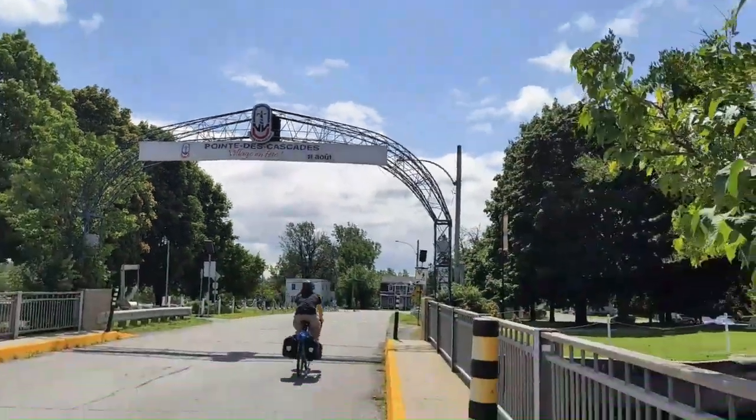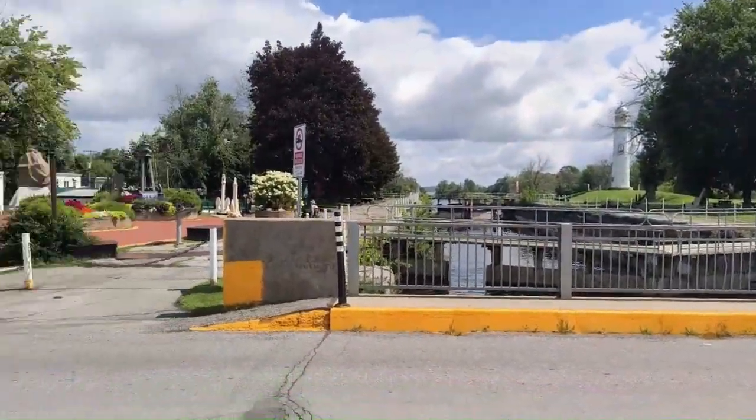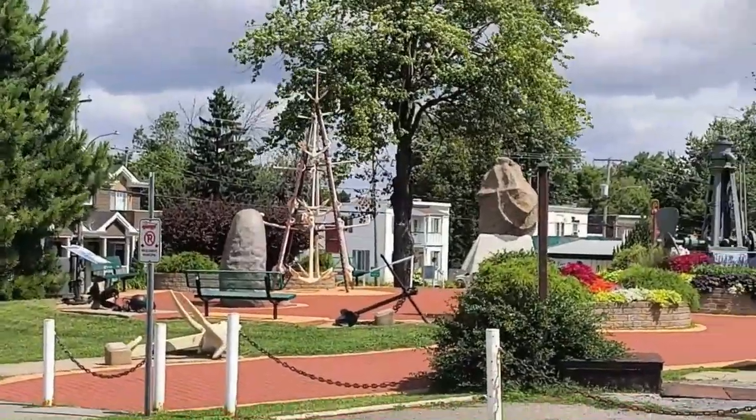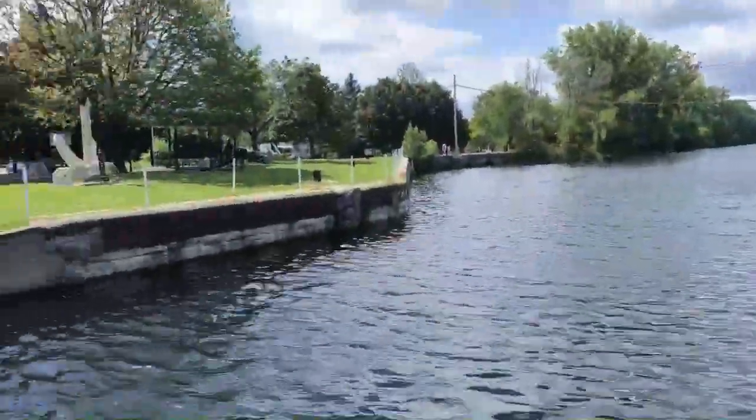Pointe des Cascades is located on land where the St. Lawrence River flows into the St. Louis. The river has a significant drop, forming several cascades, which gives it its name.